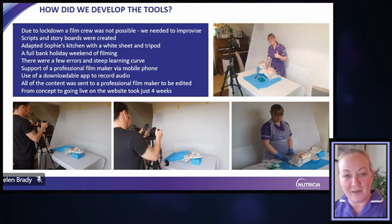So I actually wrote to my husband. If you can see on those photos there, that's my husband who in a past life was a photographer. He's now a gas man, he's not a photographer anymore, but we did have a half decent camera in the house, and he was more than happy to support with putting together some videos. So we developed some scripts which went through our quality board to make sure that the voiceovers that I needed to record were all accurate and they were within the best practice and within guidelines, and we created some storyboards to actually set the videos up.